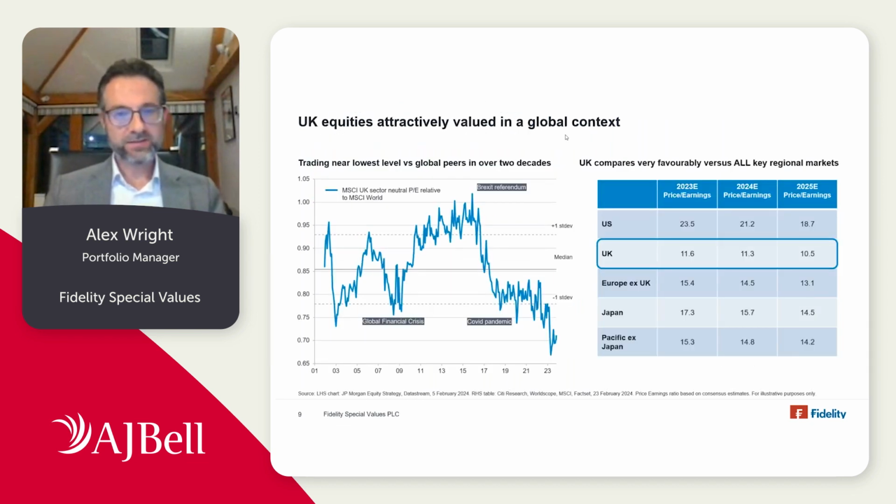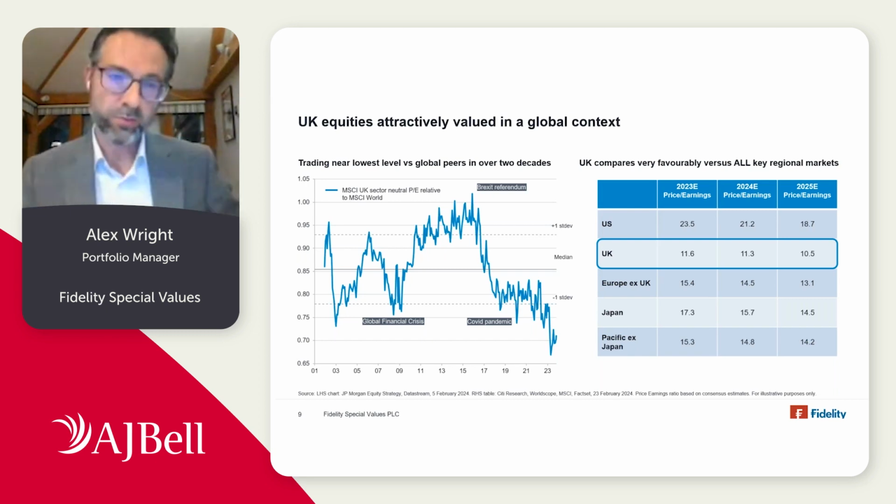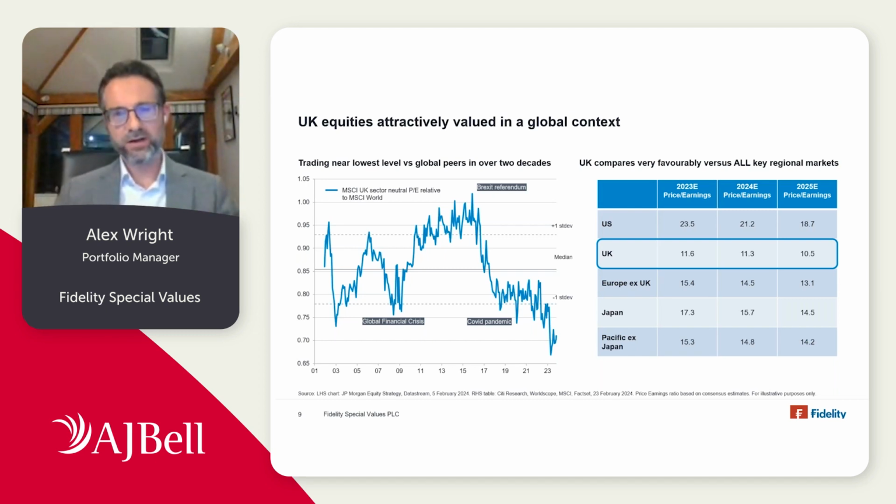Now, this isn't because valuations in the UK have picked up, far from it. You can see UK valuations here versus the global MSCI index on a sector-adjusted basis, so effectively taking out the fact that there's much more technology in the global market than there is in the UK, which generally trades at a higher multiple. What is the like-for-like sector-adjusted picture? You can see the market has derated through that 2015 to 2019 range, and then further derated over the last year or so, as earnings have been quite good in the UK, but the market has underperformed.